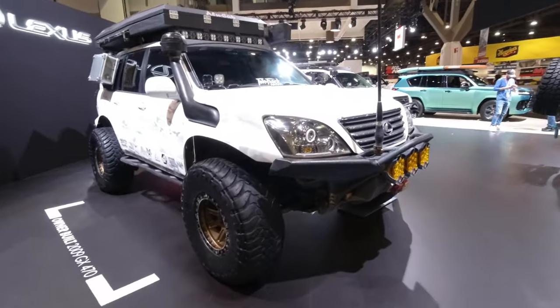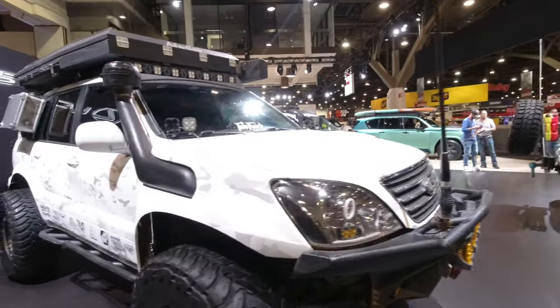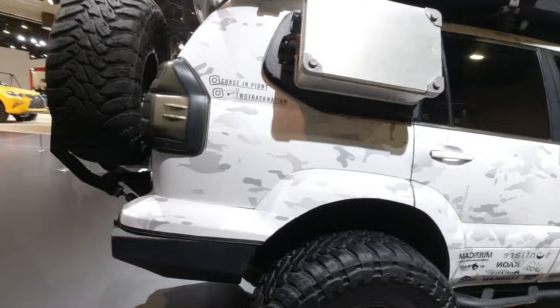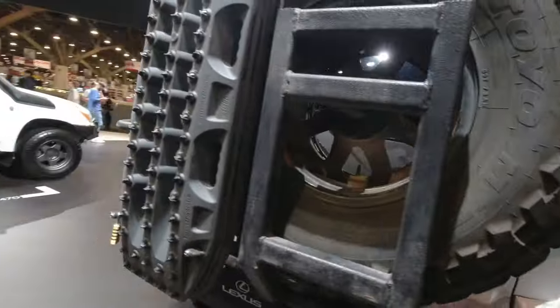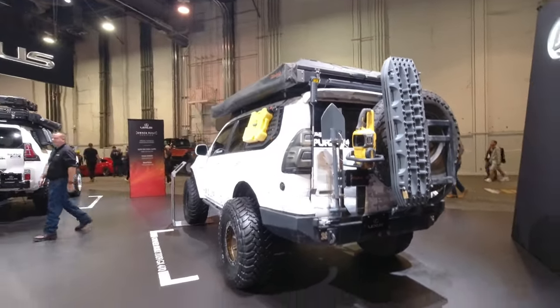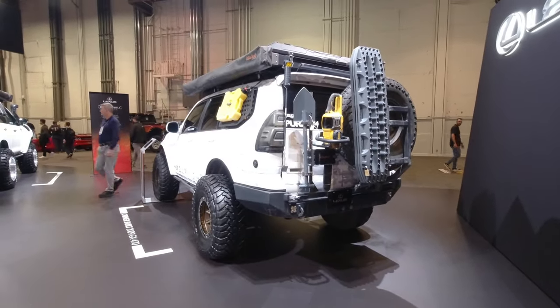So look at this. I think this is a GX. Yeah, looks like a GX. My mother-in-law and my brother-in-law used to have these. Actually, my sister-in-law and my mother-in-law both have a GX. Love these things. I drove it when I was in Hawaii.